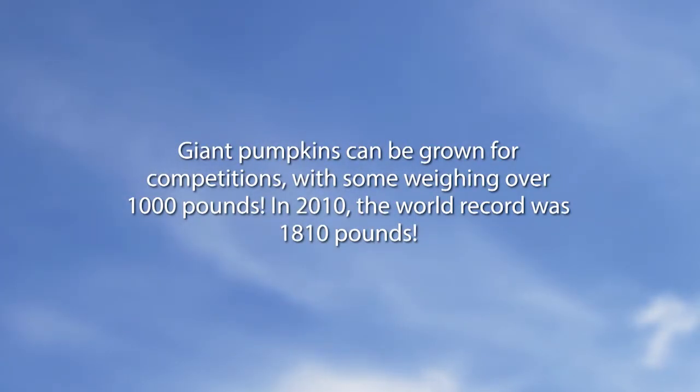Now, let's go to the little bit of an intro about the Did You Know? And we'll see what we have in store today. Giant pumpkins can be grown for competitions, with some weighing over 1,000 pounds. In 2010, the world record was 1,810 pounds.